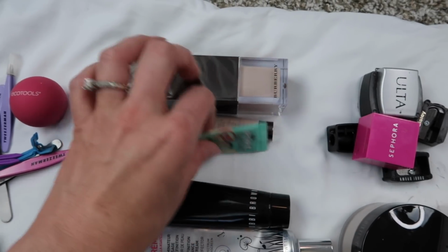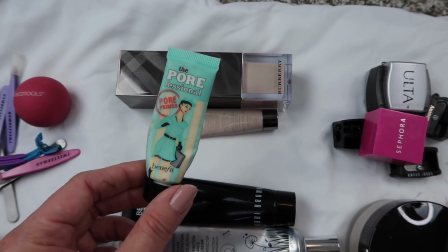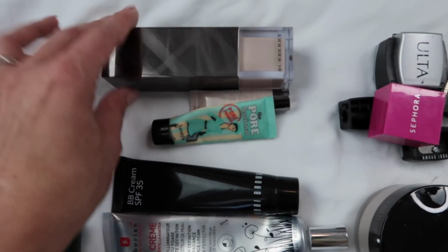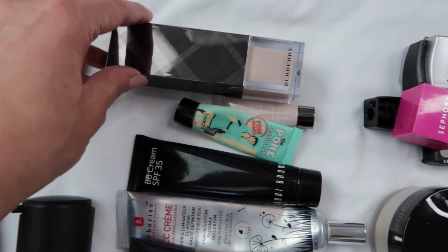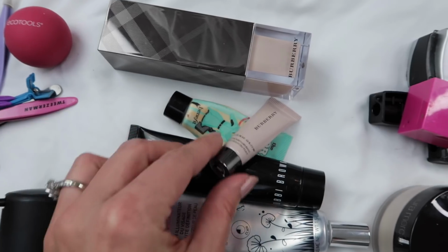Up here I have all of my primers. Now I don't have a ton of primers, but I have the Benefit Professional. I love this. I'm almost out of this little sample size and I need to get a new one. And then I have the Burberry. This is in the shade number 1. It's their Nude Radiance. It's a beautiful primer. It just gives your skin a really nice glow. And then I also have it in the little travel size.